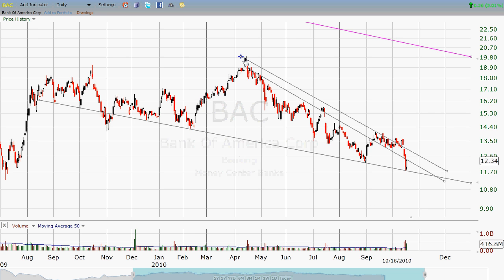Then on the side of resistance, we have this peak, and then kind of this grouping of peaks right here that I think is resistance. And then we have this internal, slightly lower line that also seems to be offering some resistance. So we just need to keep our eye on it. Here are the two things to look out for with Bank of America. Will this line get taken out tomorrow or this week? And then, more importantly, if it does, will this line get taken out? If so, then FAS is probably going to run. But let's take a look at three other players.